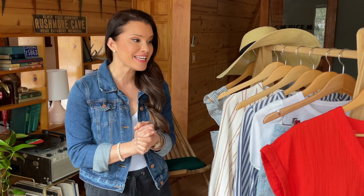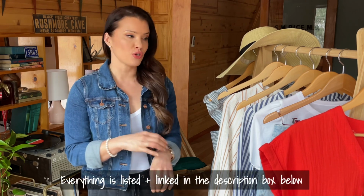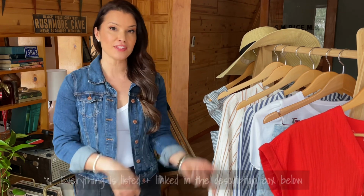So Target once again is totally killing me for the spring and summer season. Guys, their clothes are so amazingly good. I am so excited to show you what I found this time around. Everything you see here is under $30, which, hello, is like the best thing ever, especially given how beautiful these clothes are and how amazing the quality is.